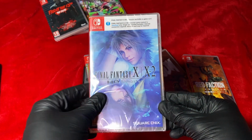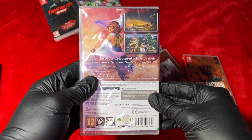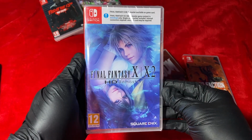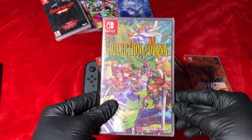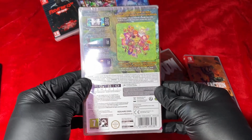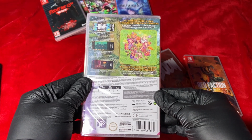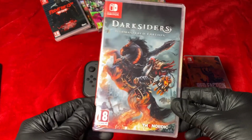And Final Fantasy X. I got this because I haven't played Final Fantasy before. This is going to be the first time I've played Final Fantasy. I've not played this, so I'm looking forward to it. Now, Collection of Mana. I love the cover art. I'll be honest, I pretty much bought this for the cover art, but everyone says it's really fun, so I decided I'd pick this up too, and that was really cheap.